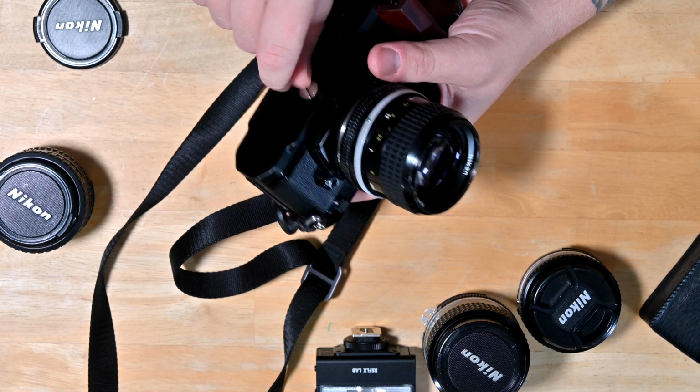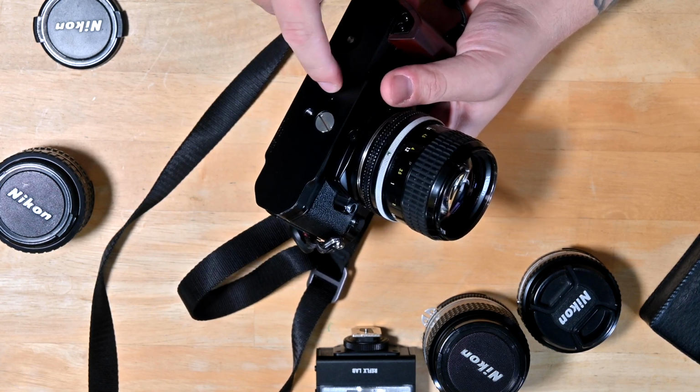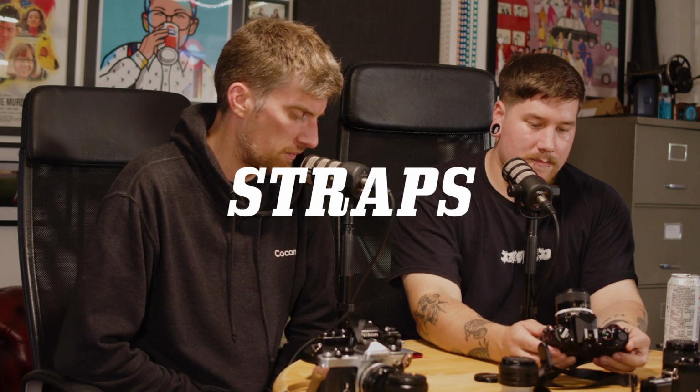And another cool little feature, I don't know if I've got anything that can take this off, but underneath here, there's a little space to put two batteries. If you want to spend some extra money on your FE. How much was that? I think it was like 50 quid. That's not too bad. Yeah, it's aluminium, that's actually real wood, and really nice build quality. So, yeah. I wanted to just touch on straps as well.